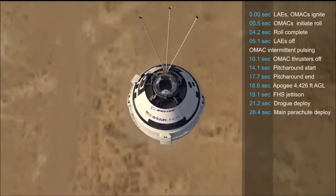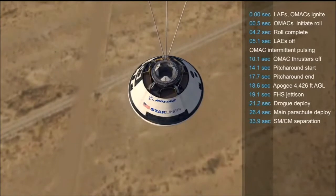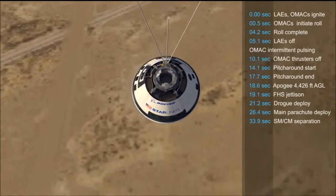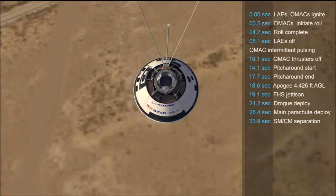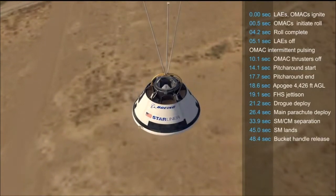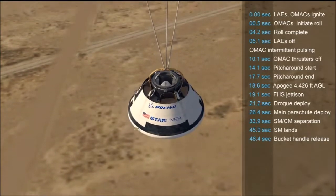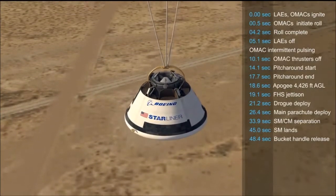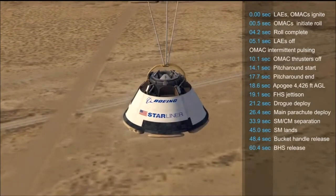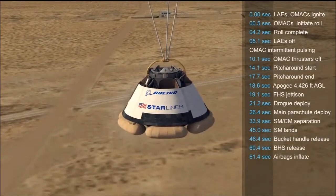You're going to see 2 drogue parachutes followed by 3 pilot chutes, and that really just brings out the mains. And again, those parachutes are really pulling double duty for this test. Not only do they have the extra weight of the service module attached, and their main job is to make sure that they bring that crew module down slowly and safely, but in addition to that, they're deploying at a certain time that pulls the spacecraft back and gets it in a proper orientation to safely release that service module. Then you're going to see that bucket handle release, like you just saw. That's also pretty critical.